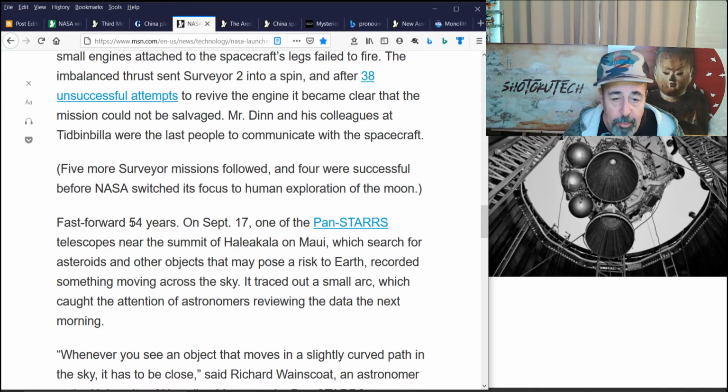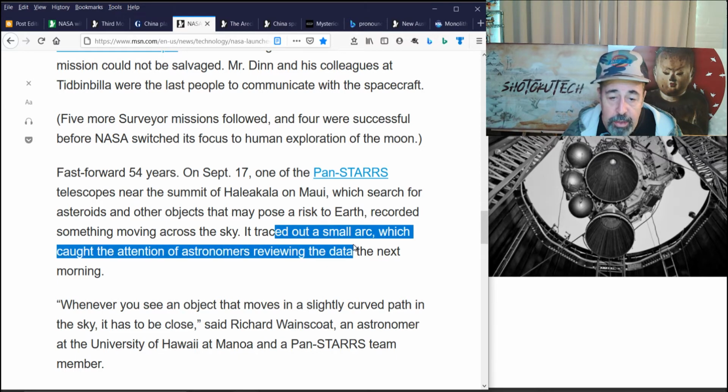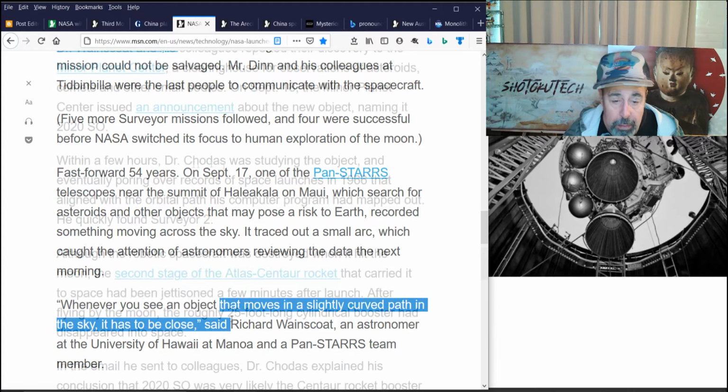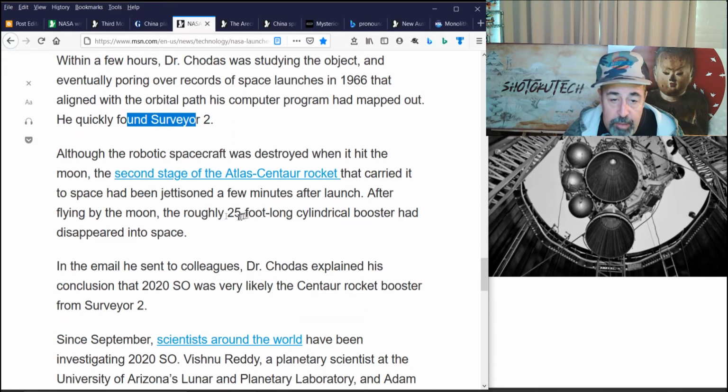So this is 54 years ago this launch took place. Now here in Hawaii, they traced this small arc which caught the attention of astronomers the next morning. Whenever you see an object that moves in a slightly curved path, that means it has to be close. Within a few hours, Dr. Chodas was studying the object and poring over the records of space launches in 1966 that aligned with the orbital path in his computer program that had mapped out this Centaur rocket that flew Surveyor 2. It's a roughly 25-foot long cylindrical booster, and it disappeared in space.